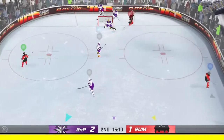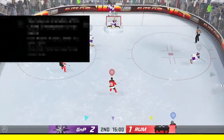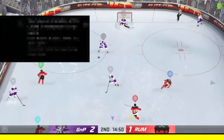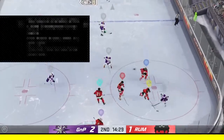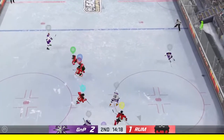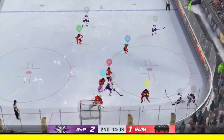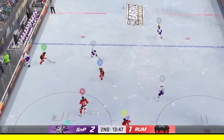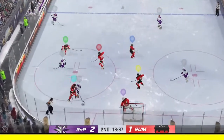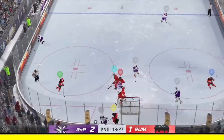Long pass across the ice. Connor's moving the puck through his own zone. And he slides it quickly to Parker. Back to the blue line. Can't catch up to the pass. Taken along the wall by Bergeron. Can't connect. Here's an offensive chance. Quick pass to Sauer. Not able to connect.